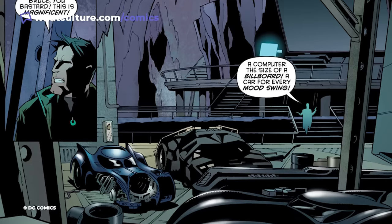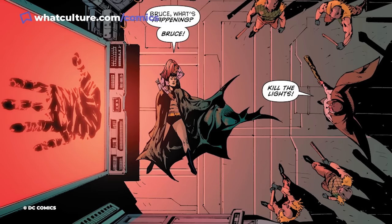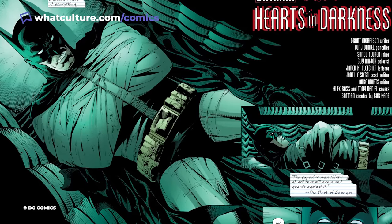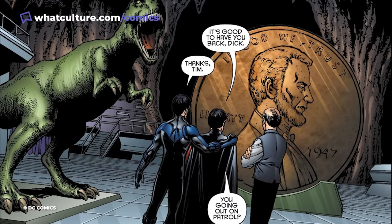Now later, the cave was also breached by Hush, but he proved to be his own downfall when he tried to escape in a whirlybat and crashed into the cave ceiling. The Black Glove organization captured Batman, injured Alfred, and intended on burying the Dark Knight alive and taking the Batcave as their own base of operations. But then they were defeated and Nightwing and Alfred rebuilt the cave.